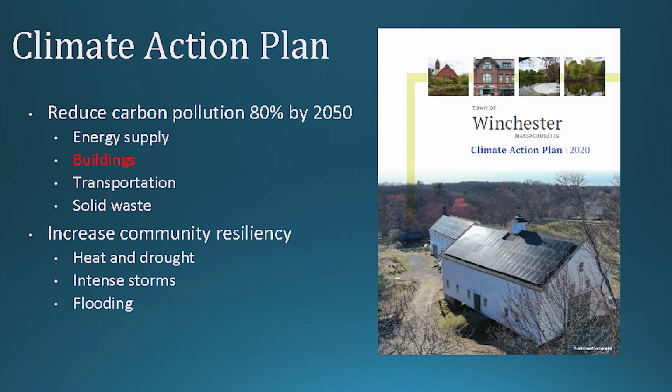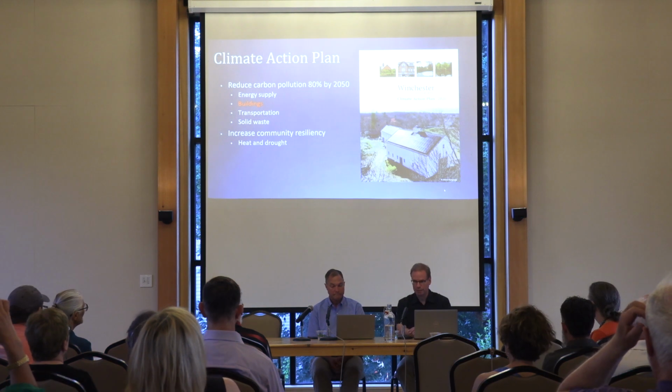It calls for reducing carbon pollution or greenhouse gas emissions 80% by 2050 from our energy supply, from buildings, from transportation, and from solid waste, and to increase the resiliency of the community in the face of a changing climate.